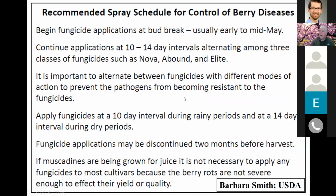Barbara Smith has done a good bit of research in Mississippi. I'm not going to go through all of this, but it's basically the same as far as the products that she's recommending. And I haven't seen anything new coming from her in years on this. But the one thing that she had said, and I'm not going to show you the data, to keep this short, is that you could stop spraying 2 months before harvest. I think what I'd say on that is that I don't agree with that. I would not do that.